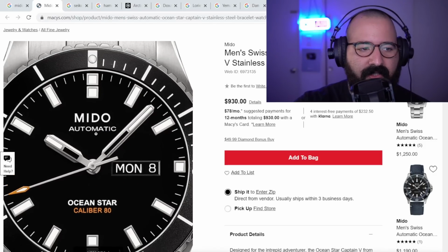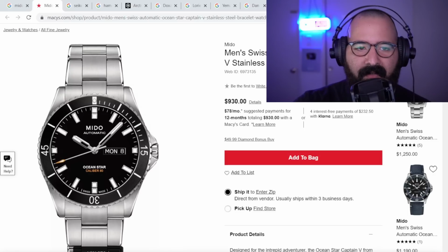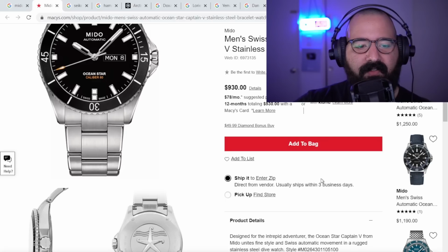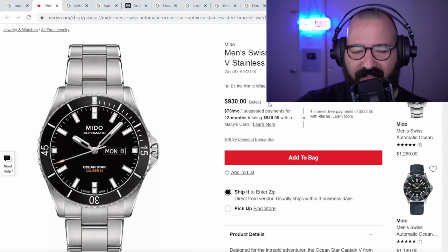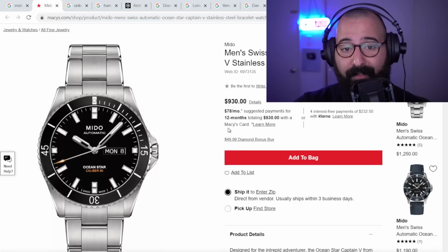Caliber 80 Ocean Star. This one's kind of more bland than the other one. The Captain 5 stainless steel, 42.5 millimeter. Here's the issue that I have with this one. It doesn't look as nice as that Tissot. It's also more expensive than the Tissot. So for those two reasons, I'm going to bump it a letter grade below the Tissot.